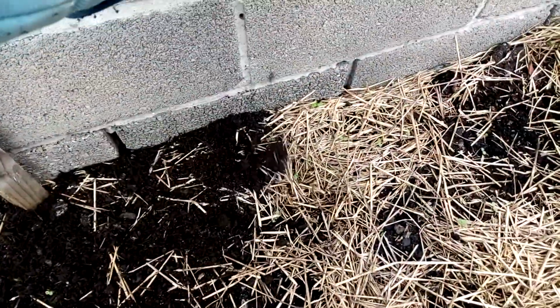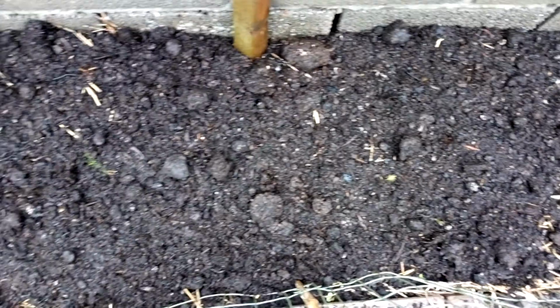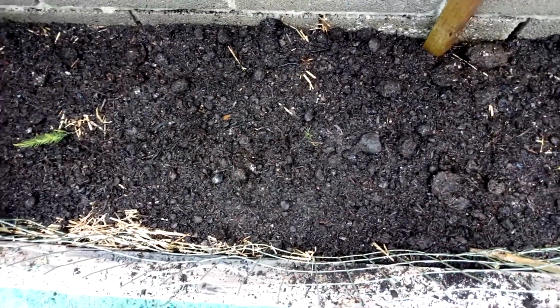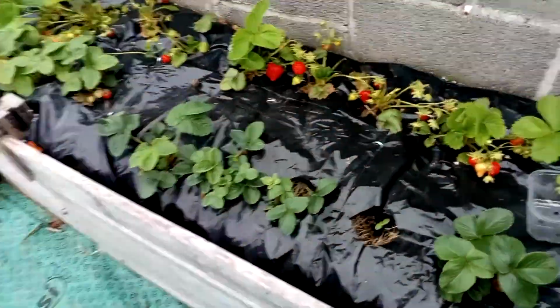So, right, I can't really do this one-handed, so I'm going to get this done and I'll bring you back. Right, that's that all done. That's looking nice and lush now. I've given it a water, just a little one. That should now sink down into the ground. There we go. Right, let's have a look at these strawberries.